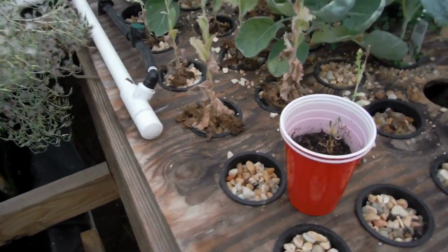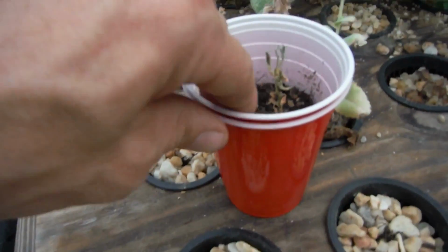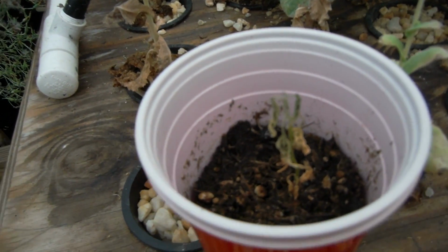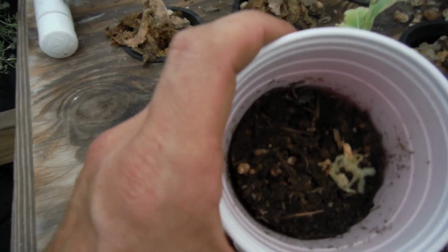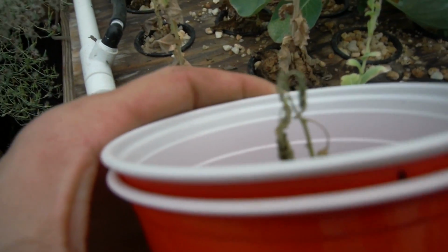Everything's growing, looking very nice. Oh, failure right off the bat. One of my super hives, my sugar rush, is not making it. Sorry, sugar rush, I wasn't there for you. The soil has kind of dried out a little bit, and it's still not coming back. Ugh, look at that thing.